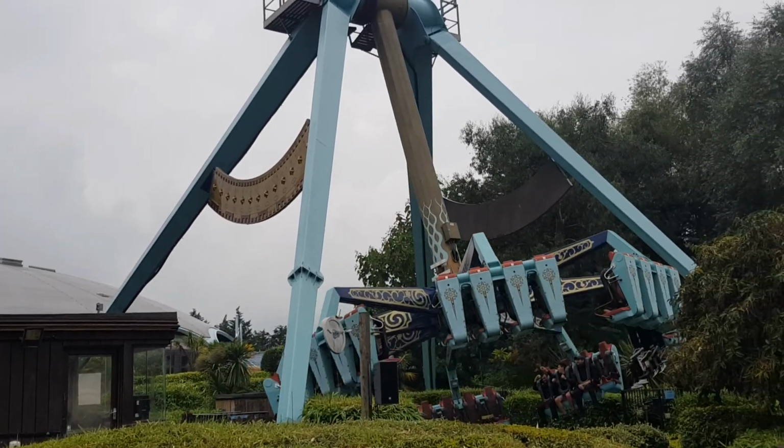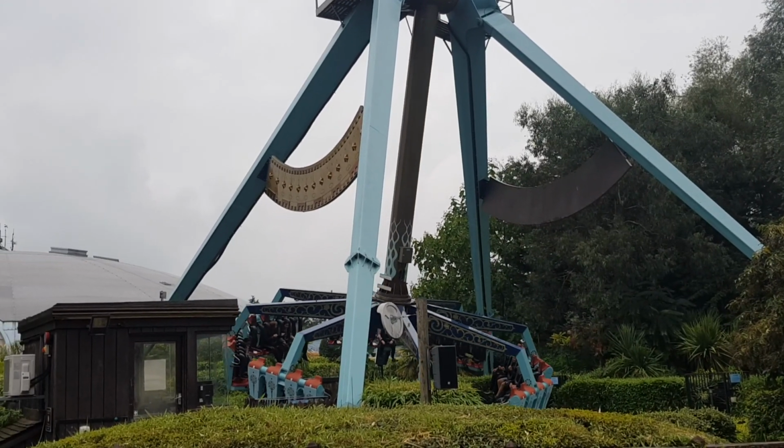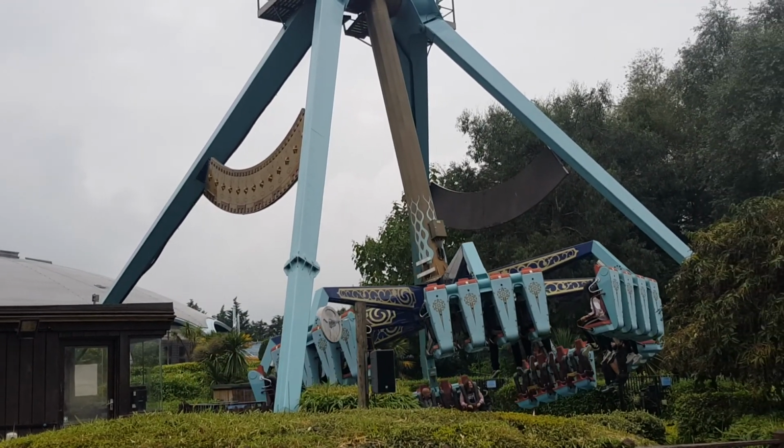KMG ride. Right, as I promised, it is going to be focused on the flat rides a bit more today rather than the roller coasters, but I'll get the odd shot of a roller coaster in. Right, walk round.